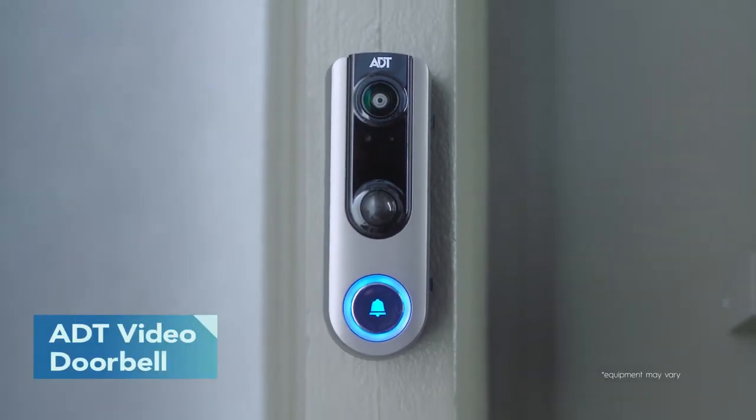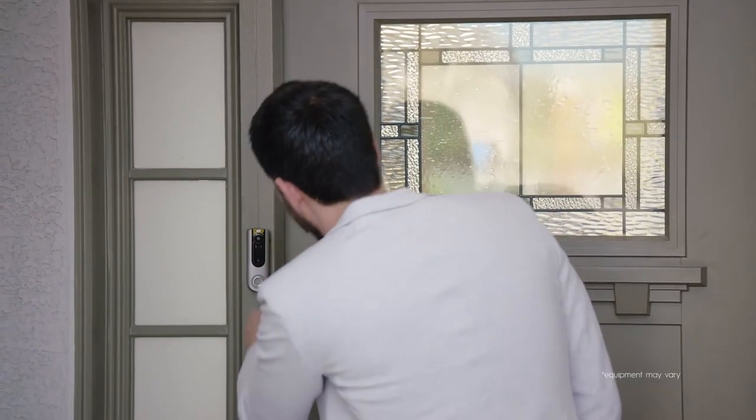Simple as that. This is great for family and friends because you can remotely lock them out or let them in. Depends how much you like them. The ADT video doorbell camera takes crystal clear HD images, not distorted. You can view the images live from anywhere, all within the ADT app. Come on, let me in.